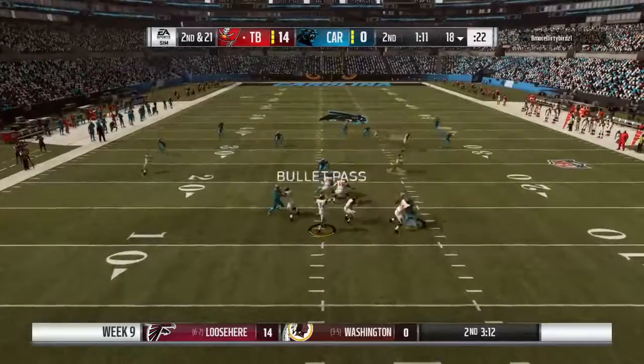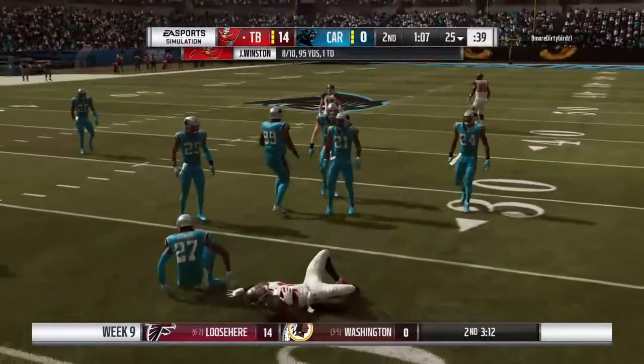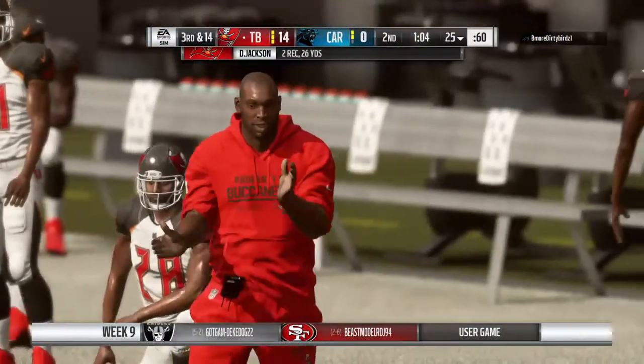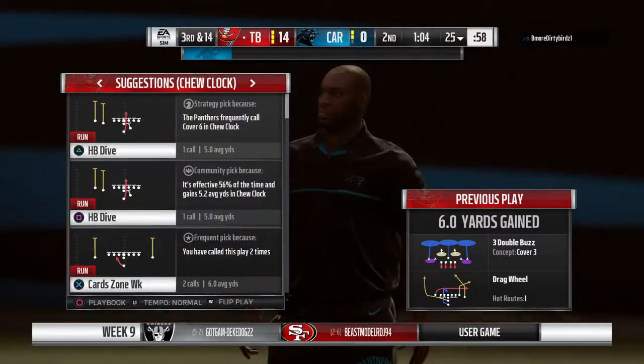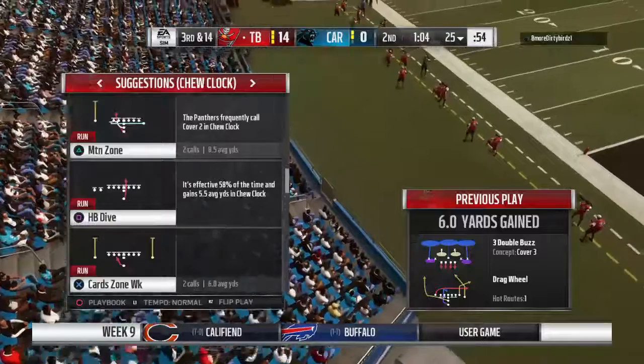To throw is Winston. Right side caught by Jackson. And down he'll go at the 25. 6 yards is the pickup, and that'll lead to a 3rd down. Now the Panthers going to use the first of their timeouts.